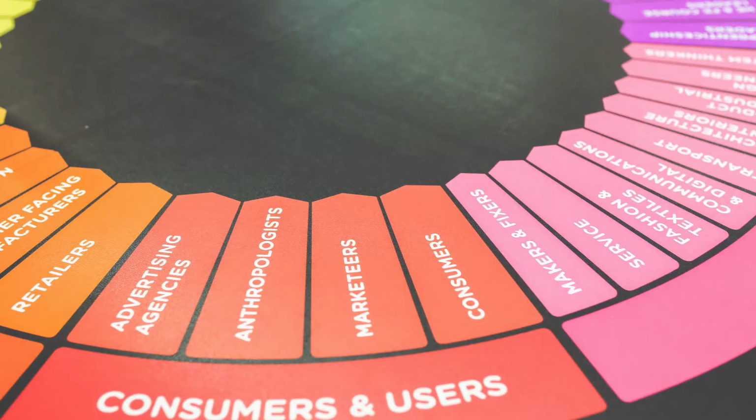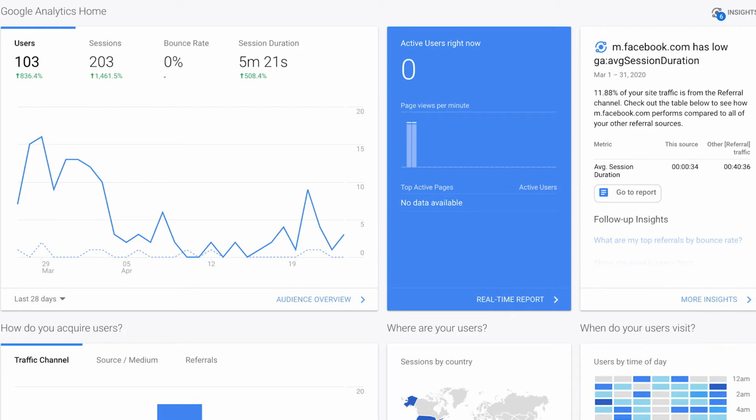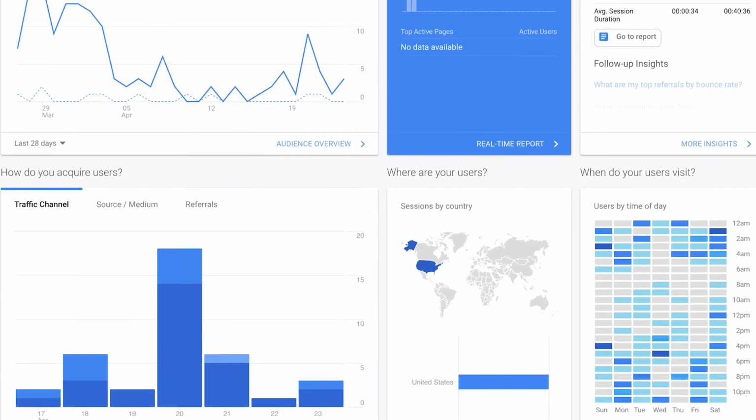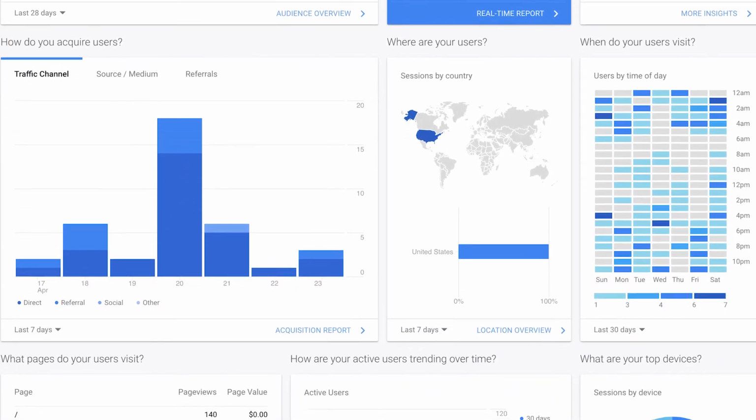Remember, portfolios are key to becoming a UI, UX, or product designer. So far, I applied for several UX, UI, and some product designer jobs, but I got denied for all. Through Google Analytics, I do see that some employers check my portfolio. So remember to link your website portfolio to Google Analytics to see how many visitors see your portfolio.